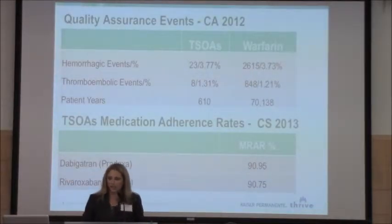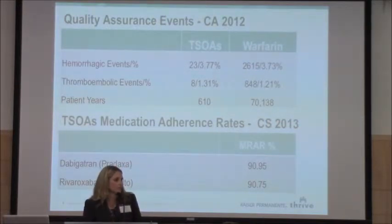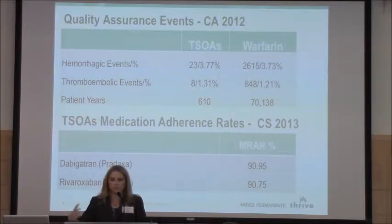But what we do have today is this information, which is looking at the new agents and the old agents from 2012. And you can see here that we have pretty much no statistical differences between the two agents. And so that's a good thing. The literature, you know, there's a lot of controversy right now over the new agents, but at least Kaiser feels safe in the sense that if we wanted to move to a new agent, we are getting more information to make sure that if we do move to the new agents, we'll do it safely and we're going to put in systems in place to do so.